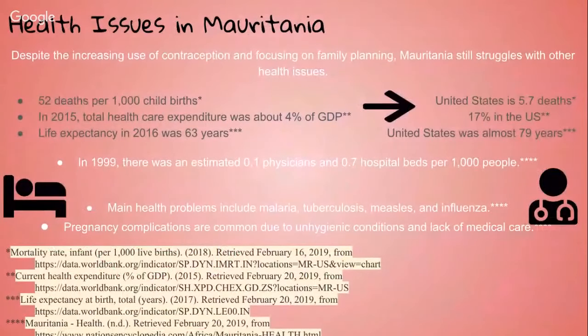Health issues in Mauritania. Despite the increasing use of contraception and the focus on family planning, the country still struggles with other health issues. Per 1,000 childbirths, there are 52 deaths in the country, as opposed to the United States that only has 5.7 deaths per 1,000 births. In 2015, the total healthcare expenditure was about 4% of GDP, while in the US it was 17%.